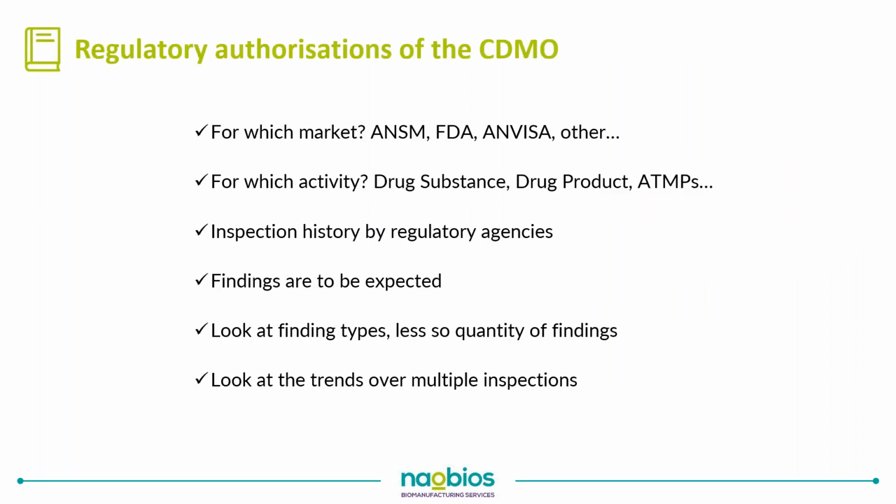So other regulatory aspects that you'll be looking into is for which markets your CDMO will be able to work. Will it be able to work for the French market, which is covered by the ANSM, the US market, FDA, or Anvisa in Brazil, for instance? For which activities can your CDMO work? Can it do drug substance, drug product? Is your product an ATMP? Can they work for this type of product? So these are all things that you need to consider.